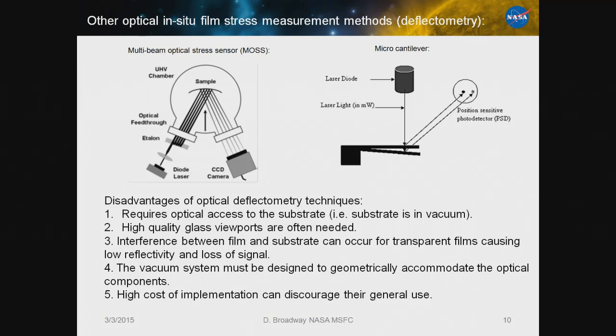Another common technique is a microcantilever approach, which is very similar in nature to how AFM works. You start with a microcantilever, and you shine a laser beam, and you measure the deflection with a PSD. And again, you can deduce from geometry the change in curvature of the substrate during the deposition process.